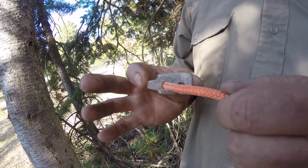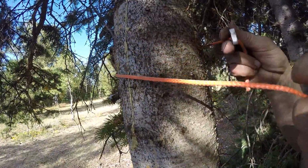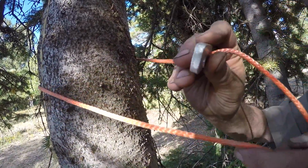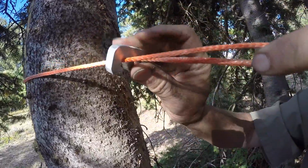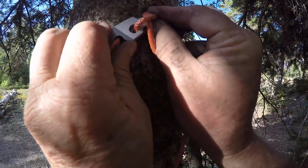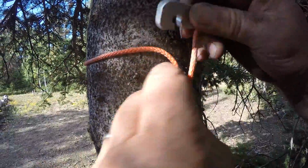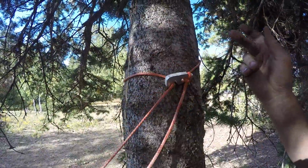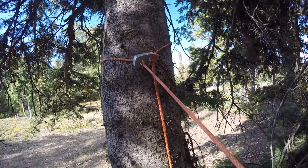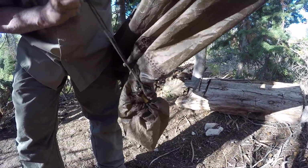This is a little different kind of fitting here. Put that through there. I take the whole thing around the tree and I just start pulling however much slack I need to pull, and then I just hook it right there. I bring it up, I twist a loop right there. If I need to adjust anything up and down the tree, anything like that, I can just unhook it, hook it back, and that right there will hold. And then the hood turns into a pocket by drawing up the drawstring like that.